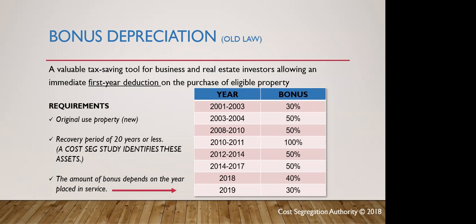So the only way to get this bonus depreciation in the old world was to do a cost seg study, because we come in, we look at your 27 or 39-year asset, and we identify 5, 7, and 15-year assets. Well, those 5, 7, and 15-year assets are all under the 20-year or less category. So you were eligible for these bonus amounts.